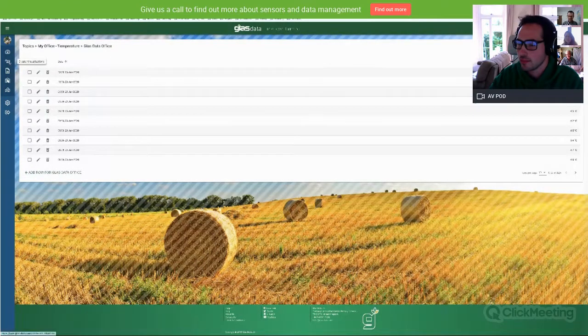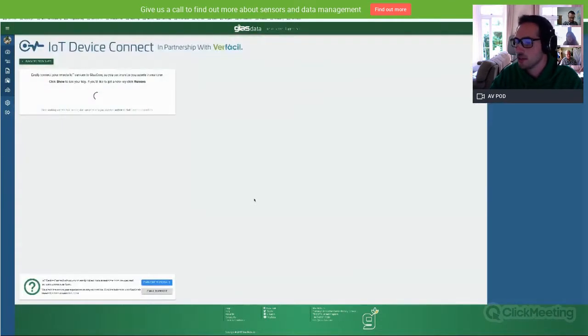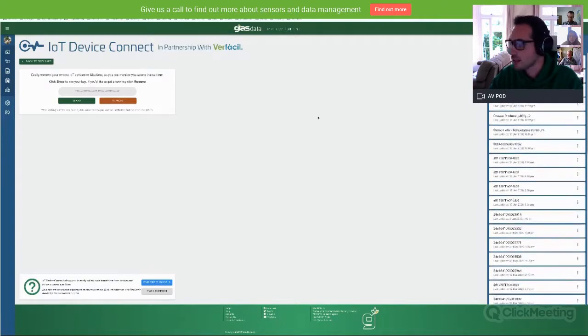If we go back to what we call the tool shed, this is where we have our own little mini app store where you can choose which integrations and third-party things you'd like to access through your account. We have one here called IoT Device Connect. If we open that one up, once it's loaded, it will give you a summary of all the devices which are connected to your account, and then you can rename them and organize them as you see fit. If I just reload that, sometimes it's a little bit slow. There we go. So you can see, for example, the Glas Data Office sensor here, which is pinging all this information: light, motion, temperature, rotation, battery life, and humidity, all coming off one sensor and into the dashboard. We can choose which bits we want to visualize, and we could even start visualizing that with spreadsheet data as well. I will leave it there.